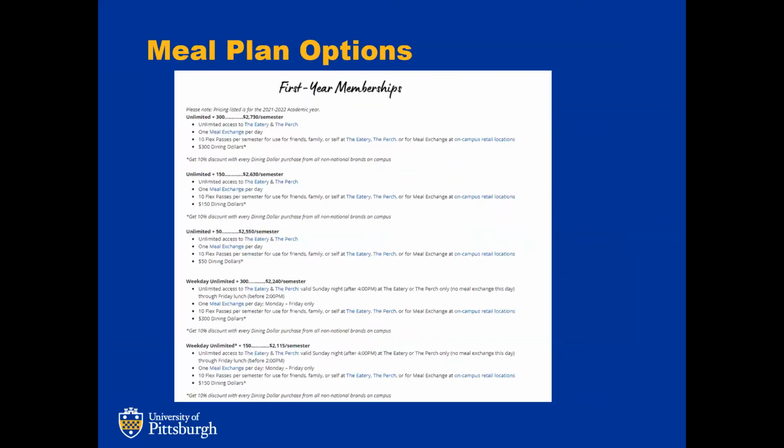Okay, so choosing a meal plan this early might feel a little daunting, but the great news is you do get to change your meal plan all the way up until add drop of the fall semester. Whatever you put on your application today or tomorrow, you do get assigned that whenever we assign you your housing. Whenever assignments go out, you do get to see your bed space information and also the meal plan that was assigned to you.